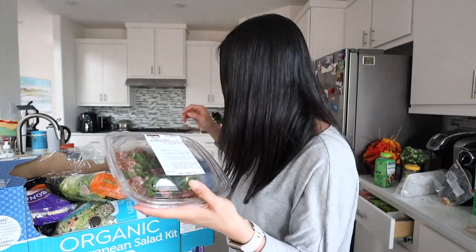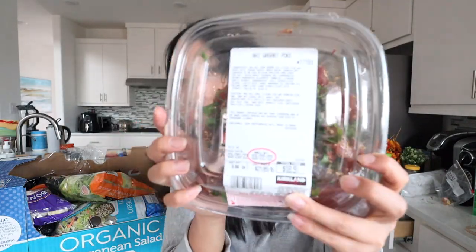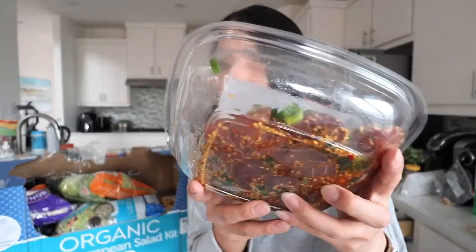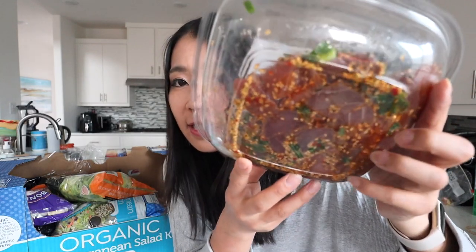Ooh, these are so good. This is the ahi wasabi poke. I'm pretty sure we're gonna eat this one as dinner. Costco does sell really, really good poke. And these are wasabi poke, so they're a little bit spicy if you like the wasabi flavor. I would say ahi tuna is basically a high mercury fish. It's not good to eat too much, but once in a while it's pretty good.